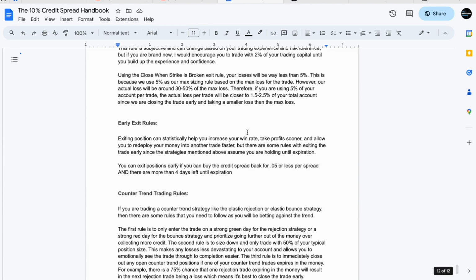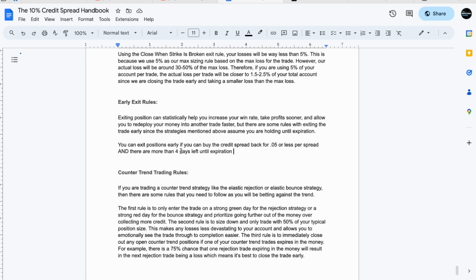All right, the next one is right here, the early exit rule. This should mainly be applied to the neutral sideways market when it's going crazy. That's when it works best. Otherwise, you can easily hold the trade until expiration if it hasn't broken your strike price. But if we're looking here, exiting positions can statistically help you increase your win rate, take profits sooner, and allow you to redeploy your money into another trade faster.